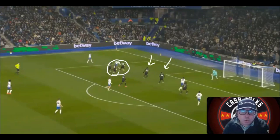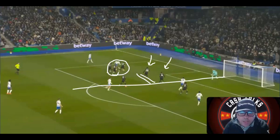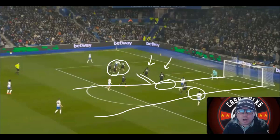Three players on the ball. One, two that got pulled over. Out of position. Why out of position? This is what I use as a rule of thumb, okay? These are the lines here. These are where your centre-backs want to be at all times. Yeah, you can afford to have one go over, but the other centre-back will be here. Or one centre-back comes over here and the other one will be here. But he's just gone too far.